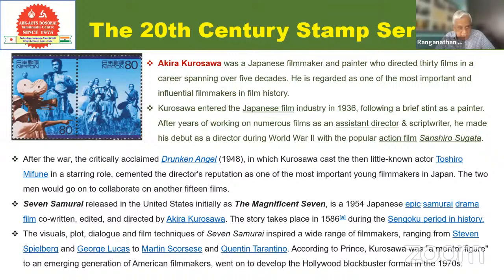After the war, the critically acclaimed Drunken Angel, in which Kurosawa cast the then little-known actor Toshiro Mifune in a starring role, cemented the director's reputation as one of the most important young filmmakers of Japan. The two men got along so well that they worked together for another 15 films. Seven Samurai, released in the United States initially as Magnificent Seven in 1954, is a Japanese epic samurai drama film, co-written, edited, and directed by Kurosawa.